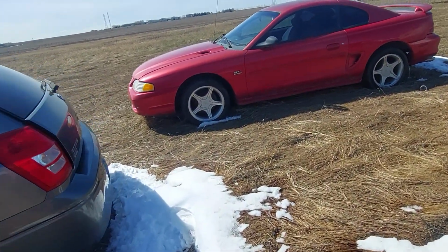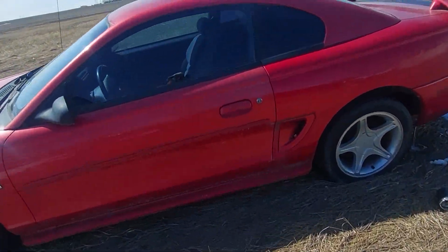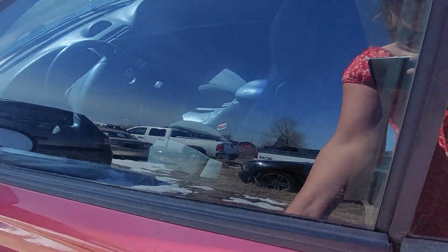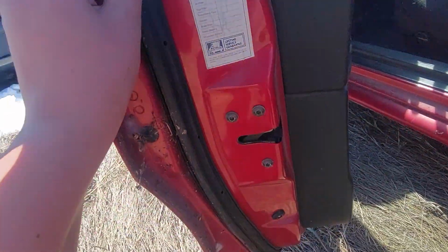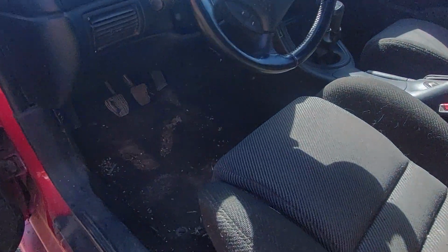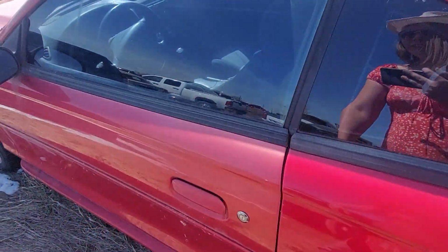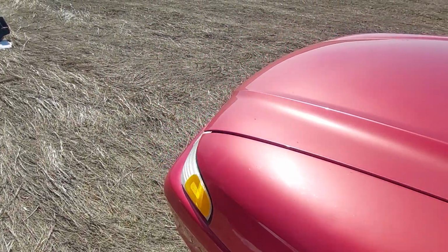Here we have another SN95 GT Mustang. Now, what year is it? It's another 5-speed, actually. It's not on the door here. It's not like the Fox body there. Okay, hood is popped. So this is a GT, but I think it's a 4.6. I think it's a later one, because if this is an earlier one, I should know where it is.